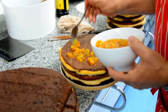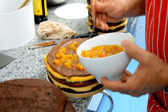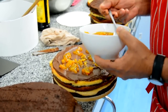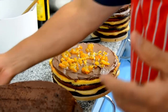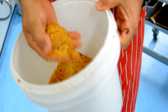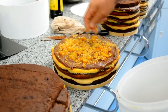It is a lot better than what we buy from outside, from manufactured items. There's actually nothing else than the orange jam, but a little bit more strongly cooked to get a bit more firmness. Another thing I use is a crunch, which is caramel sugar mixed with almond nibs, and after they break into pieces, I want to achieve crunchy bites when you're eating this cake.